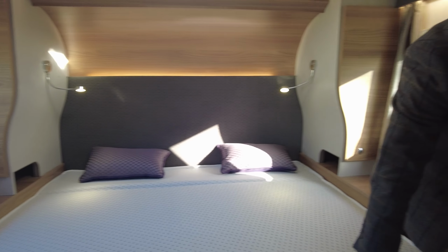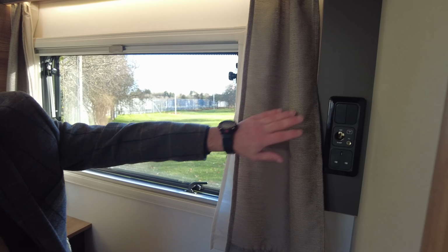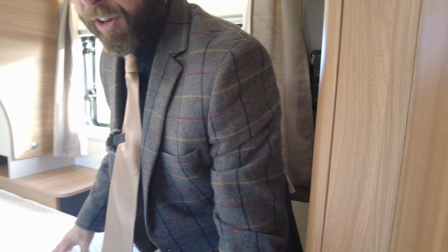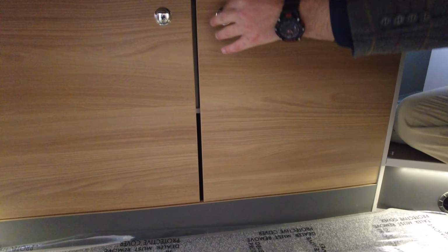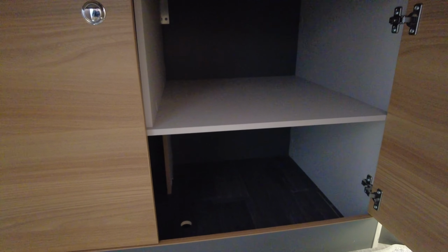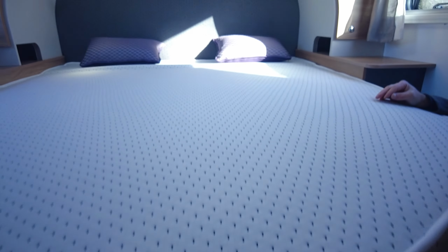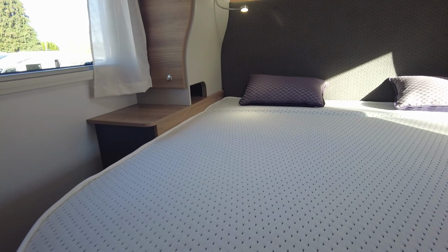Now on this side, you have your TV point. So you have a couple of light switches, but you also have connections for your TVs and another plug socket. And then if you look just down here, underneath here, you will see that you have another opening. So again, just for storage, that obviously opens on both sides as well. Loads of space, loads and loads of space.